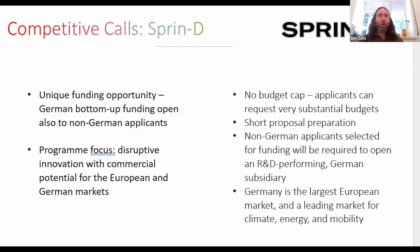The other reason why you should go for this grant is because this is a very short proposal to prepare. This should take a couple of weeks, and you could do this alongside doing other proposals. The only caveat, which is not that detrimental in our mind, is that should you be selected for funding, if you are indeed non-German based, you will be required to open an entity in Germany that performs R&D. Seeing as Germany is the largest European market and the leading market for climate, energy, and mobility, that could be a good opportunity for you to engage the German market.